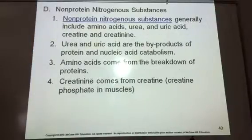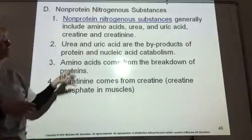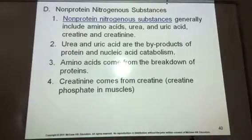Non-protein nitrogenous substances: amino acids, urea, uric acid, creatine, creatinine. A lot of these might be wastes or byproducts. Urea and uric acid are the byproducts of breaking down proteins, protein catabolism. And not only in blood, but in urine tests, they measure urea. So urea is a waste. It's carried in your blood. It's also filtered. It's also present in urine. Urea and uric acid have an odor to them. It's a breakdown of a protein. So a lot of the smell from sweat, if you have smelly sweat or smelly urine, a lot of that is going to come from the urea, which is what gives it that odor.